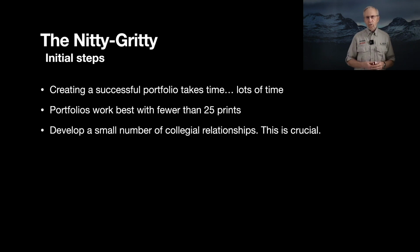We urge you to do this collegially. We urge you to find other photographers or other artists that you can work with to help create your portfolio and to help them perhaps create theirs. Look for people you respect. Look for people who are not necessarily in your genre of photography. They don't even have to be photographers.